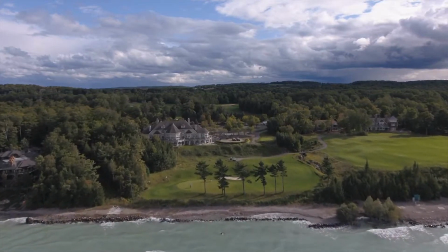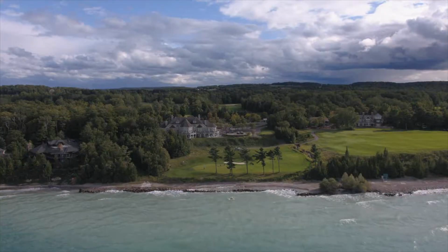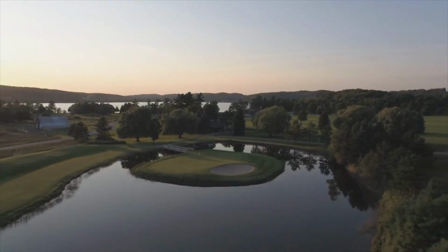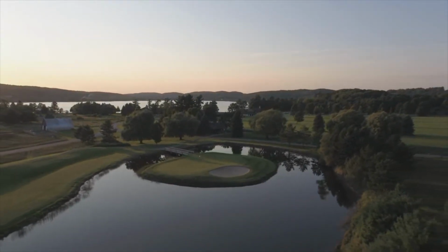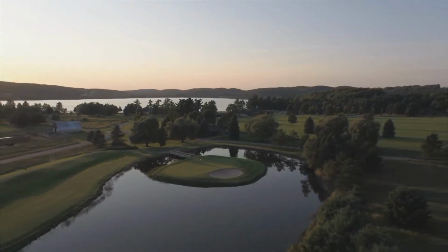I mean, just the variety of golf courses that we have, having 10, and each one is so significantly different than the other ones. It gives you an opportunity to come to the area with our 3 different hotels, our 3 different properties, all being within 30 miles of each other. And the variety that you can play, I think, is second to none in the country.